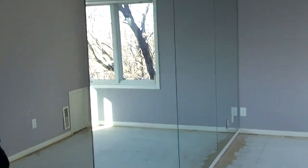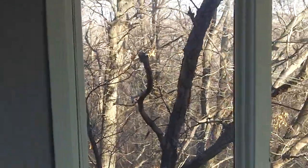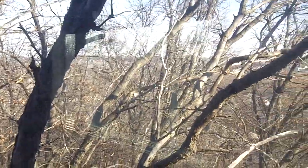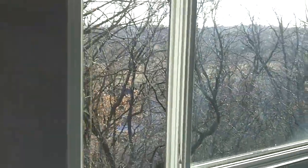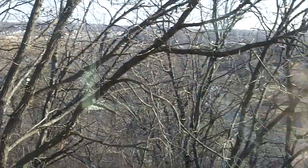These are mirrors. I got plenty of mirrors in here. So vaulted. Anyway, pretty nice view out here. This would be looking east into Lakeville. This would be looking south. And with all these trees, I bet it gets pretty shaded here when those leaves fill in.